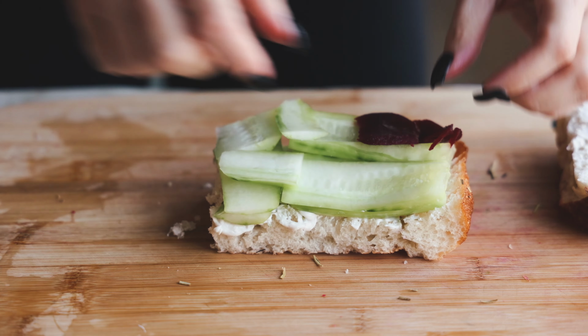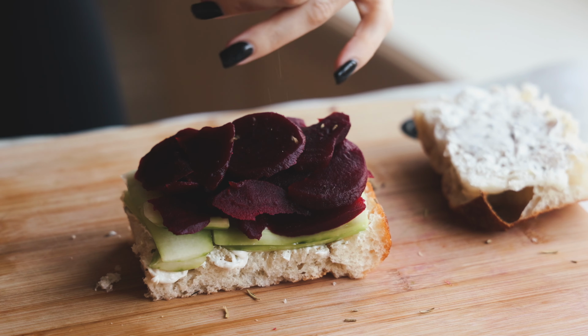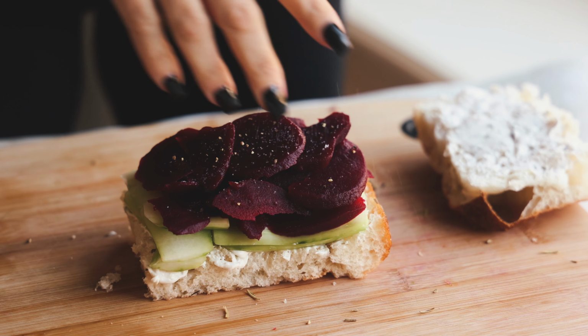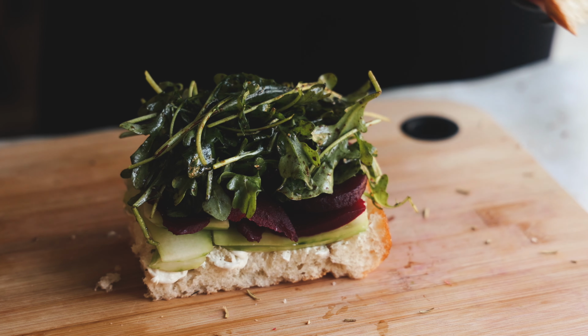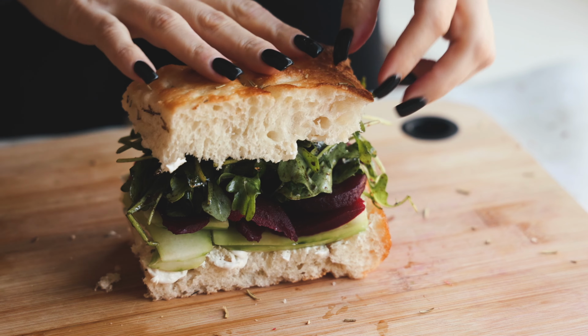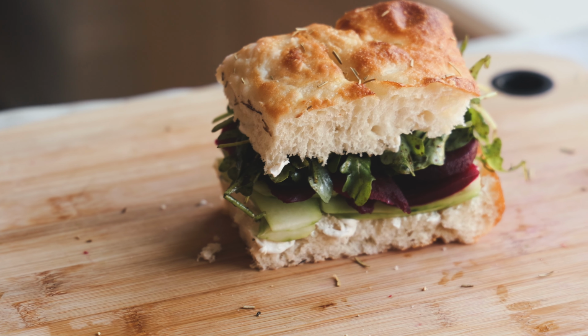So I layered up my cucumbers and then we layered up the beets. These were sliced beets, but I did slice them a little bit thinner just so they could really lay on there nicely. Add a little bit of salt and pepper, and then we're gonna add that arugula, and then you're just gonna top that top piece of focaccia on there, and that is it. This sandwich is so delicious. The flavors in here just work so well.